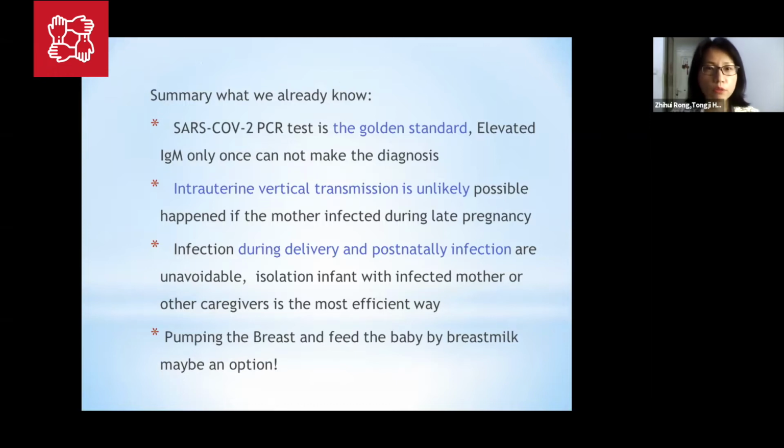So in summary, for what we already know, the SARS-CoV-2 PCR test we think is the gold standard. Only if we find the live virus from the neonates can we show true vertical transmission. Only elevated IgM once cannot make the diagnosis. And intrauterine vertical transmission is unlikely if the mother is infected during late pregnancy. And the infection during delivery and postnatally is unavoidable. So isolating the infant from infected mothers and other caregivers is the most efficient way, according to our observation.